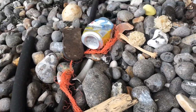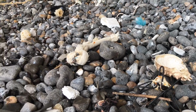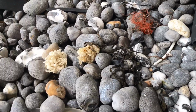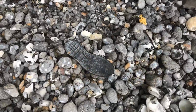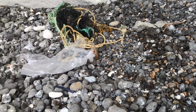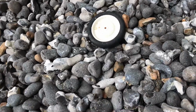Some more fishing nets, bits of seaweed, shells, crab shell there. Gosh, it is amazing what washes up, isn't it? And these little egg cases as well. There's the sole of someone's shoe there. Obviously a story behind that. More plastic packaging. And the wheel of something.